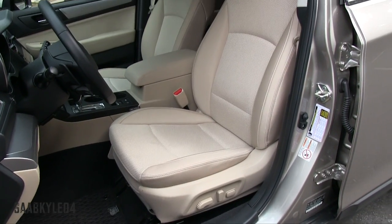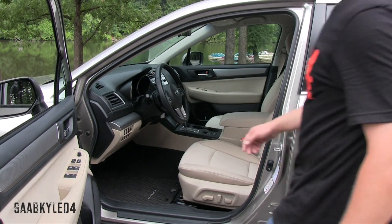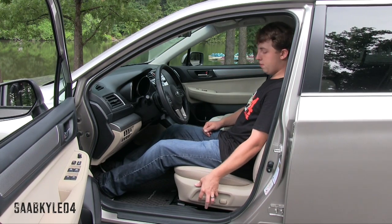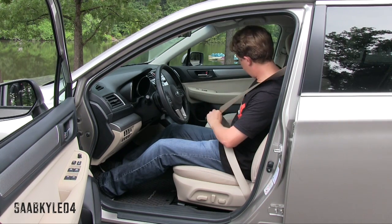The driver's seat is fully powered with power lumbar, while the passenger seat is manual. They're also extremely comfortable with good lower back support, nice amount of lateral support, all wrapped in super soft, high-quality cloth upholstery with three-stage heated seats like I talked about earlier in this trim level.